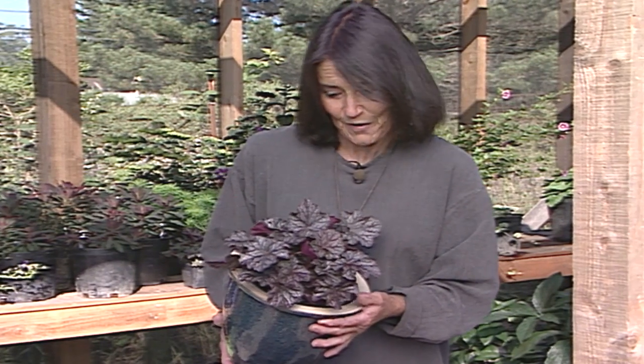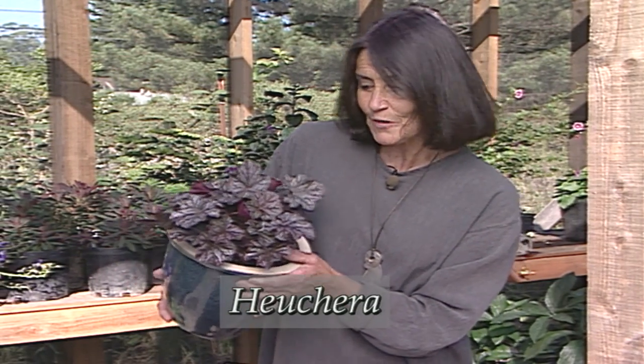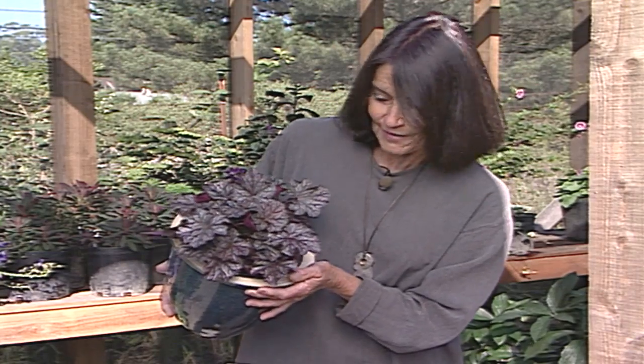I'm frequently asked to recommend perennials that will do well in shade. Here's a handful that I'm very fond of that do well in containers, not only for their flowers, which come later, but for the beauty of the leaf, the patterns, the colors of the leaves. Very fine in containers in the shade.